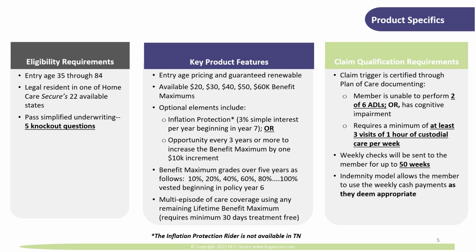So that's criteria 1. The second criteria is that your client needs home health care services at least 3 times a week, and each home health care service is at least 1 hour in duration. And then finally, all of this is documented in a plan of care. And because of the indemnity nature of the benefit, as Liz mentioned earlier, the weekly cash payments are made directly to your clients, and they can use the money as they wish without restrictions.